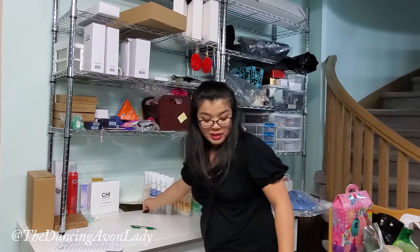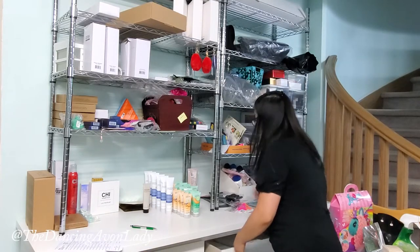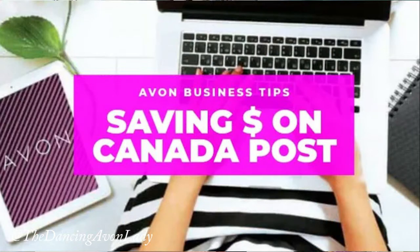And also don't forget, guys, if you have a customer that wants to purchase online, but they don't have enough to qualify for the free shipping and they really don't order from your e-store, but they'd rather you ship it to them, you can have the customer pay shipping. Use the Canada Post discount that we have affiliated with Avon, and both parties are happy.